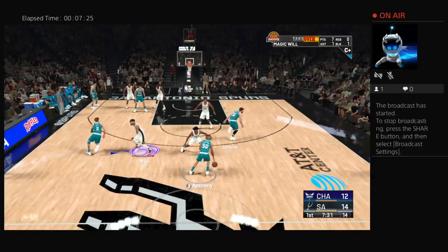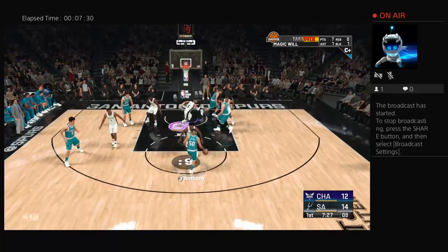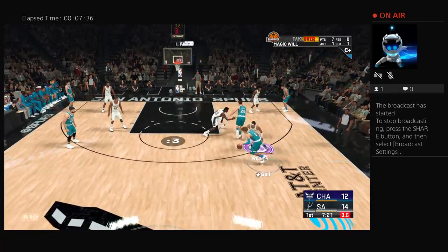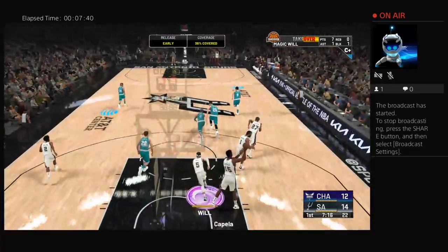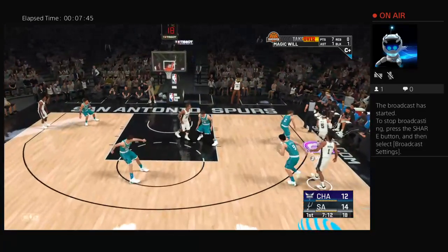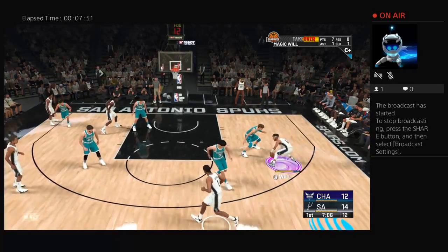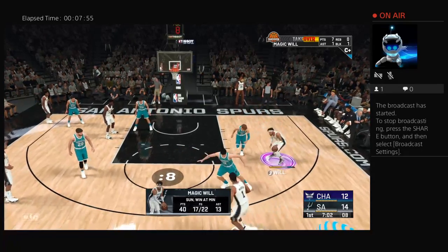And here's Anthony. Now here's Ball. Driving inside. No! They're unable to get the tying basket there. Here's Magician. Against Minnesota, he was really on his game. Back to Warren.